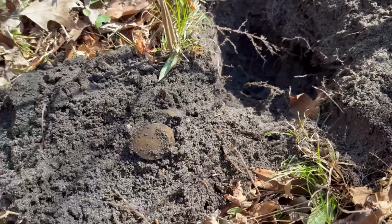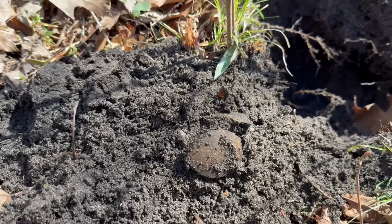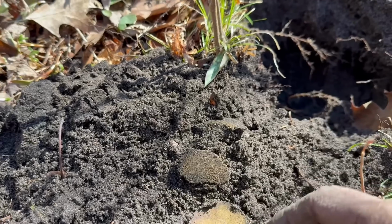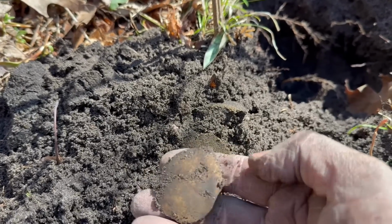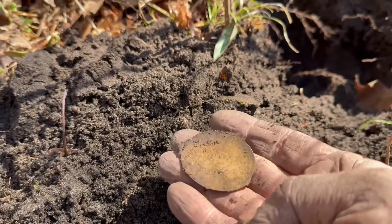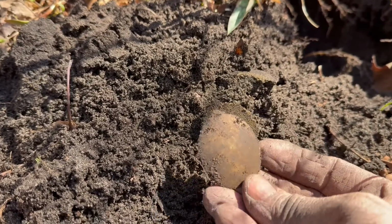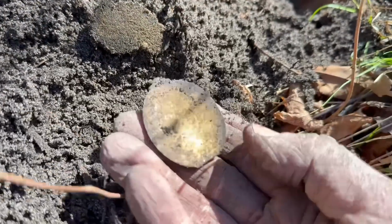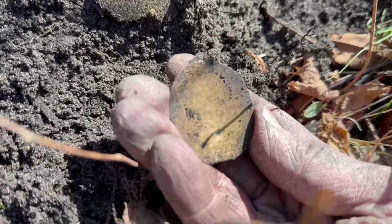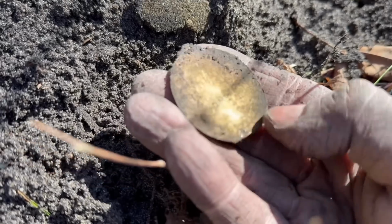Oh, I just took something out of the hole. Oh, I think that's half a spoon locket. Yep, that is. Wow. So when this cleans up, it doesn't look it right now, but this will be silver. That's why it's ringing up so high. This is the back of a spoon locket.